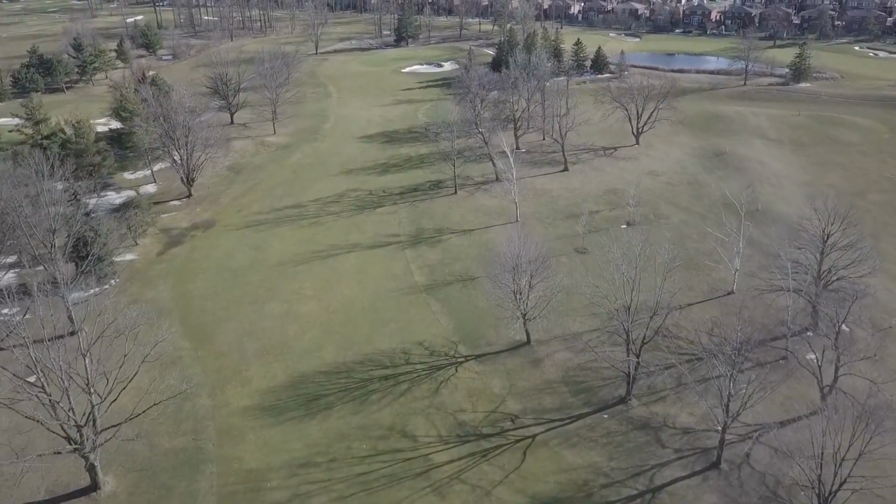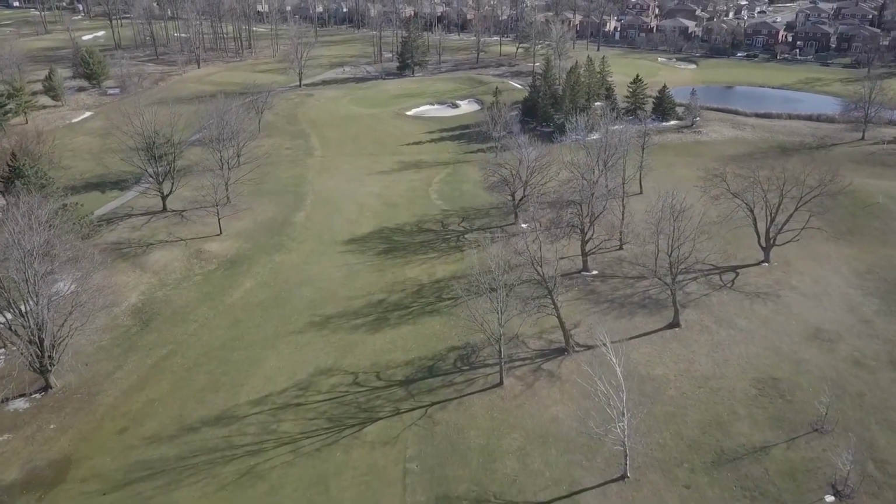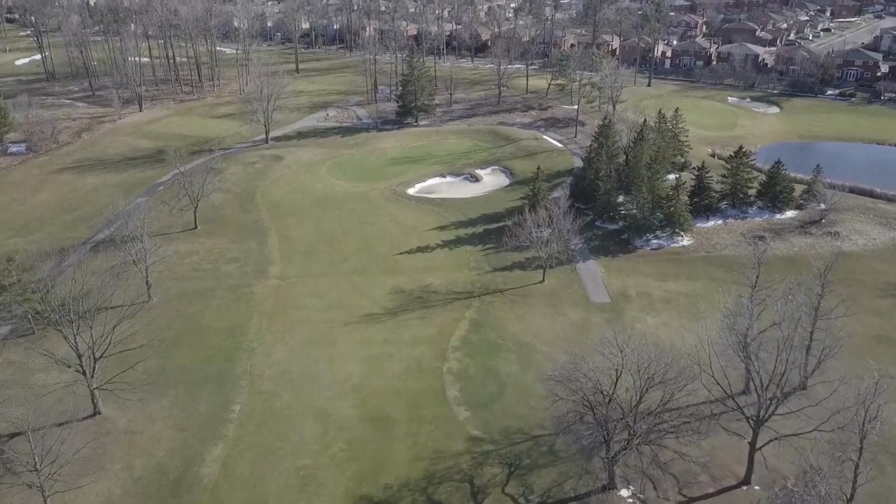Everything looks great down this hole. Certainly we're looking at doing some overseeding in the rough to try and establish some healthier turf, because we have lost a lot of trees in the past. But overall, this hole is in great shape.